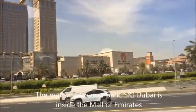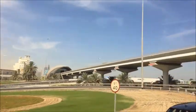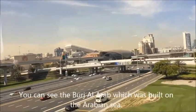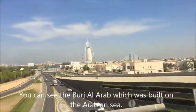Park inside the mall, the Ski Dubai. The Ski Dubai. So if you are interested to come here, you can take the metro area. And on the right hand side, you will have a view of Burj Al Arab, the hotel which is on top of the sea, the Arabian Ocean.